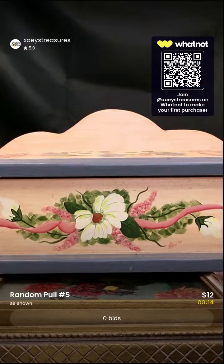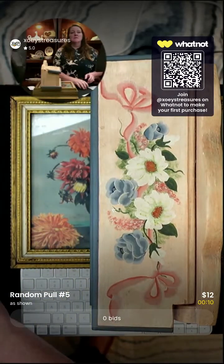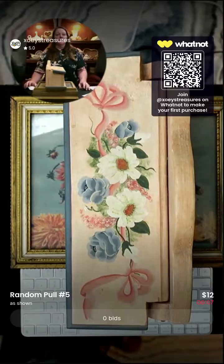And that is up and running. Let me give you a measurement. It's probably a good 13 inches across. So I'll move it up there so you can see the top of it.